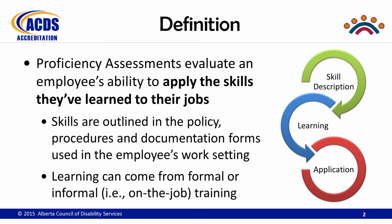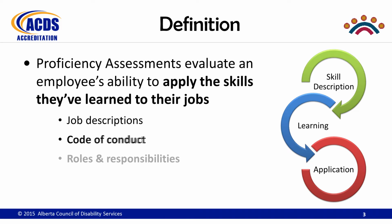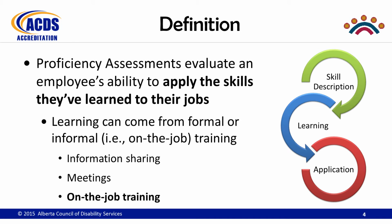To start, Proficiency Assessments evaluate an employee's ability to apply the skills that they have learned to their jobs. Skills are outlined in various ways by the employer, and this information tells the staff what they need to do. This can be found in job descriptions, a code of conduct, roles and responsibilities, or the policy and procedure manual, for example. Workplace learning can be in many formats, such as formal training or information sharing through informal means such as meetings or on-the-job training.